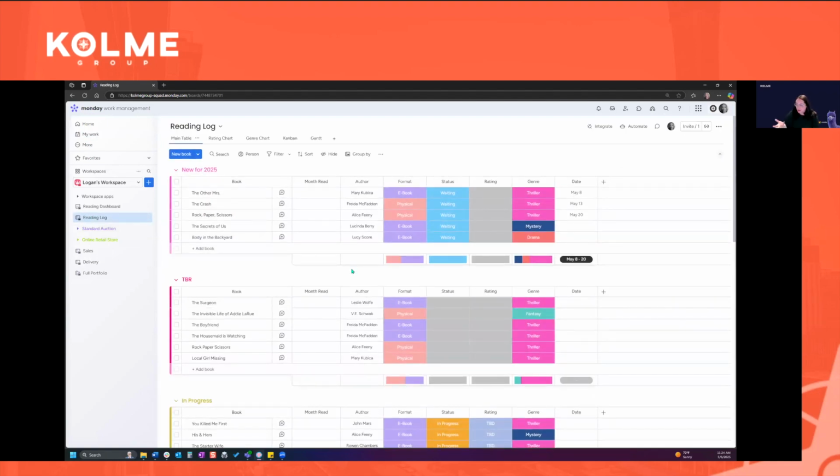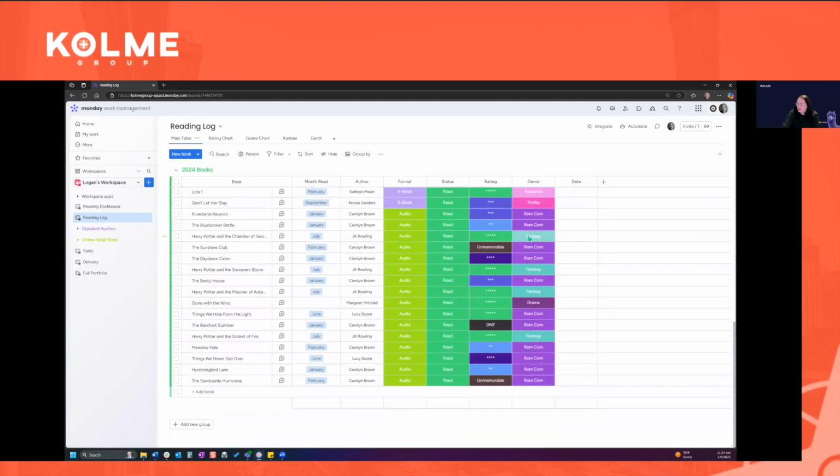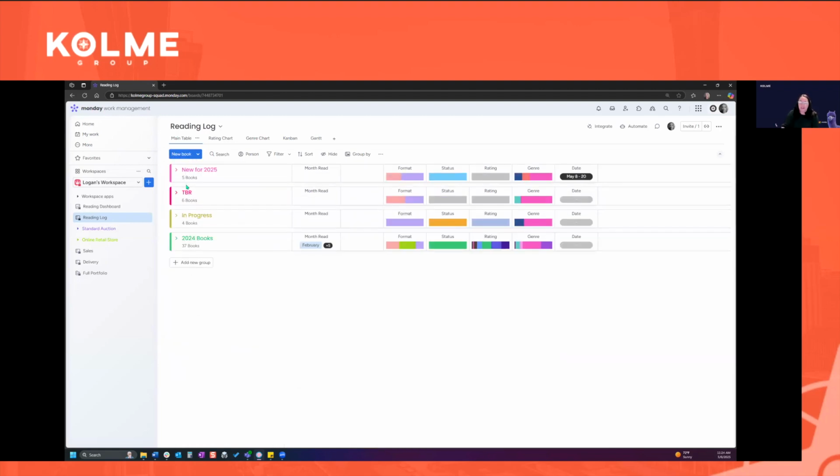So when I open up my reading log, the first thing that I can see is a lot of pink, right? So this is my genre column, and we can see that I am definitely a thriller book fan. That's pretty much all I read. And I can see that without having to dig very deeply into any of these items. I don't have to click on anything. I don't have to expand anything. It is all right here. But if I do need to collapse my groups, maybe I'm trying to access more real estate on my screen, I can still see these visual indicators as a summary, and I still have that point of reference that I need.